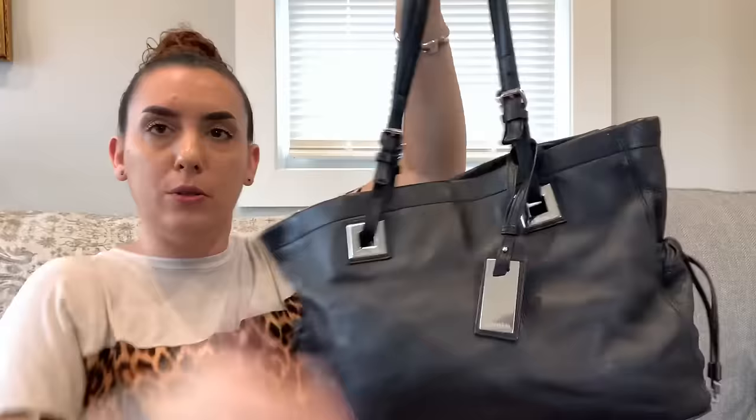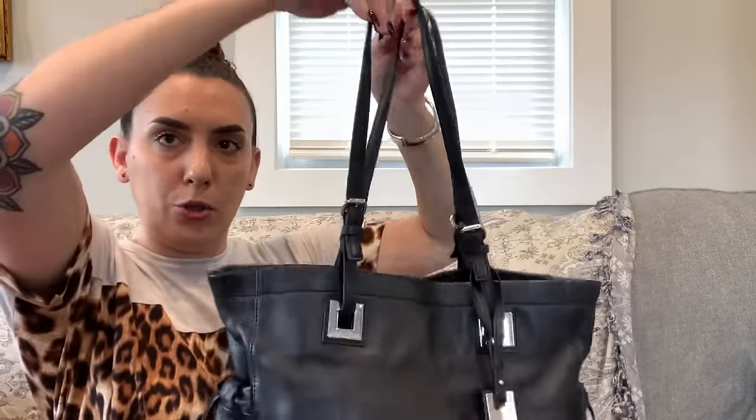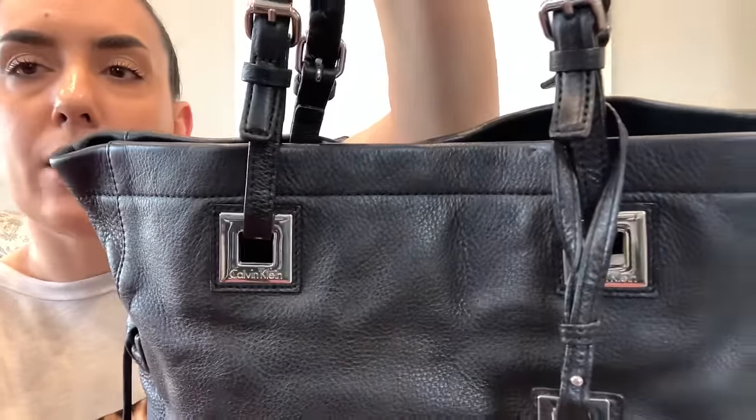And we're gonna do this one for $60. All right, up next is a black leather Calvin Klein tote shoulder bag. Beautiful condition, longer shoulder straps, larger bag. You have your Calvin Klein hang tag here in silver tone. Calvin Klein does make leather and faux leather bags. This one is leather. And you have the Calvin Klein on all the hardware.